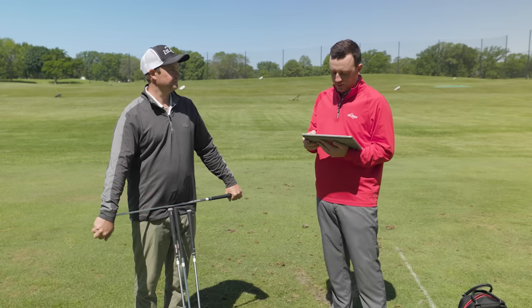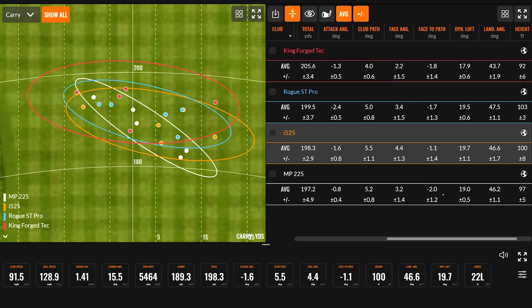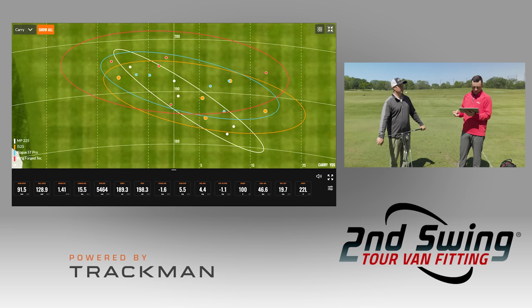And then I also wanted to go over here and talk about this dispersion map, because it's interesting. I think the Cobra, because of the spin, went further, but also was a little bit wider than the others. In terms of distance consistency, I think Ping might be the winner there, I think partially because of that spin. The Mizuno Pro 225 is pretty darn tight out there. And the Blue Circle, which is Rogue ST Pro, also pretty good distance-wise. That and Ping are probably the best in terms of that distance consistency.